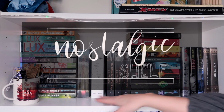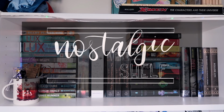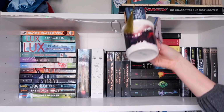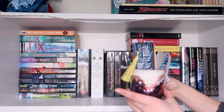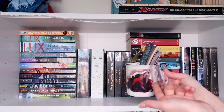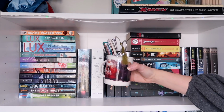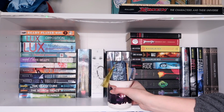Now for the last bit of the tall shelves, I just have this really cute ceramic mug that came in the Shelf Love Crate for Dark Dawn. It just has all the different book covers. It's really cool. I don't know if you can see that. I just realized I was kind of holding it up and about, but it's really, really pretty.